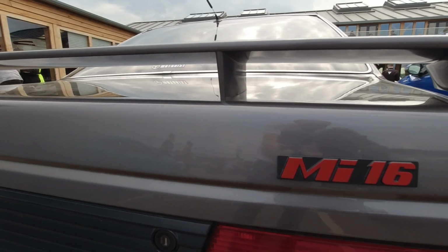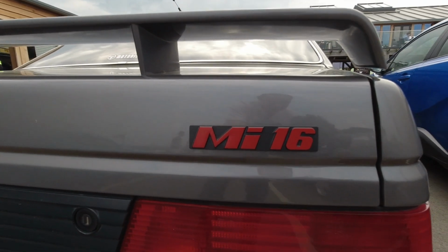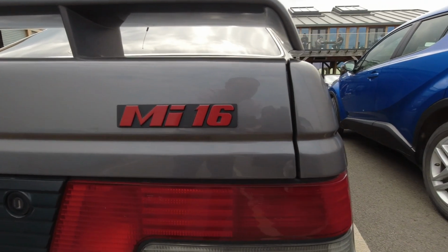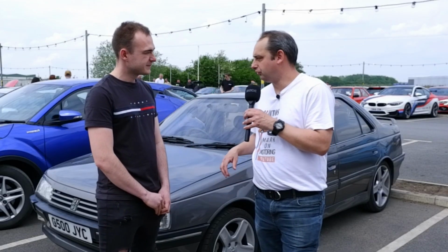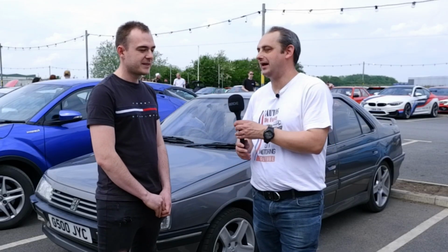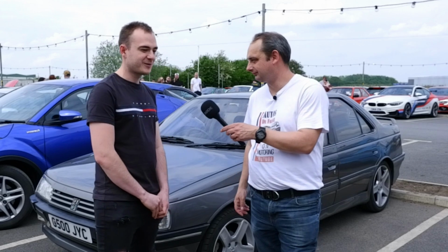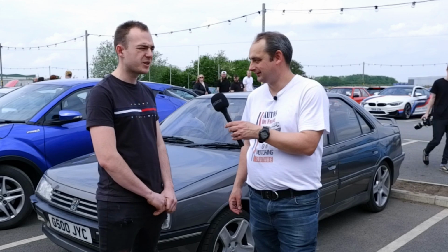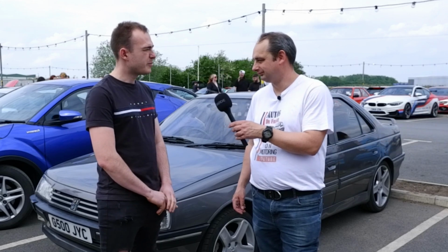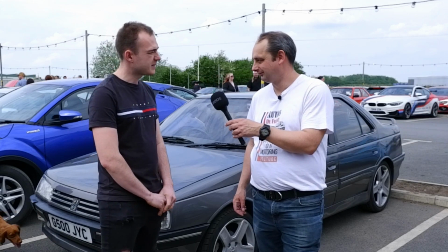So obviously they did the MI16. There was also the Le Mans, wasn't there? That sort of a tarted up version, a bit better, nicer spec, and then was it the T16? There was a T16. Yeah. I believe that was only sold over the border, though. I don't think we had any of these in the UK. Although I think there's 2 knocking about that have been imported and are on UK plates at the moment.